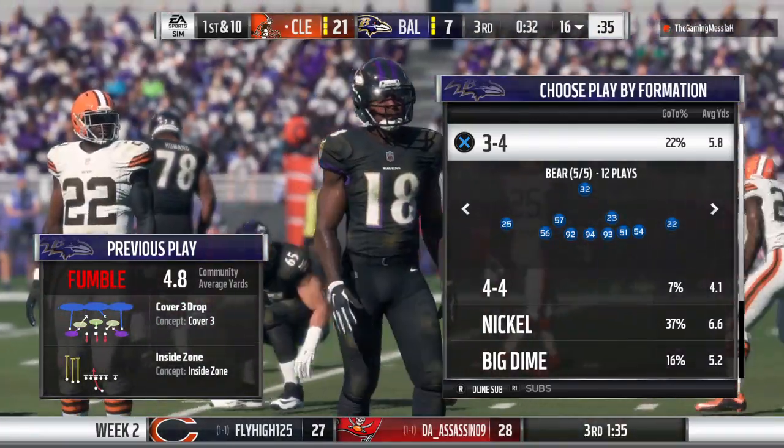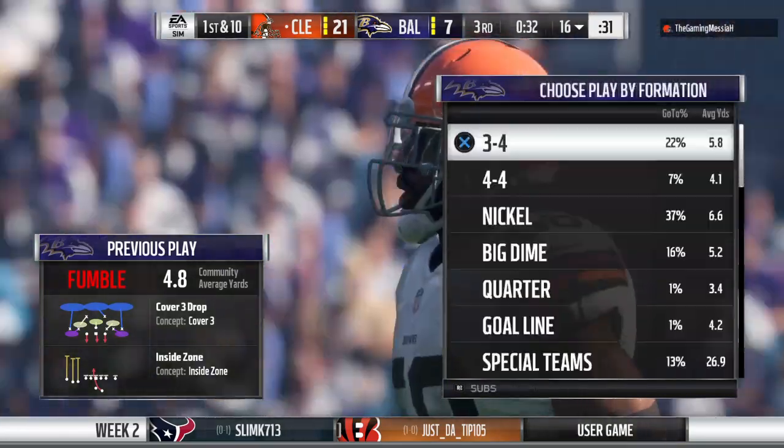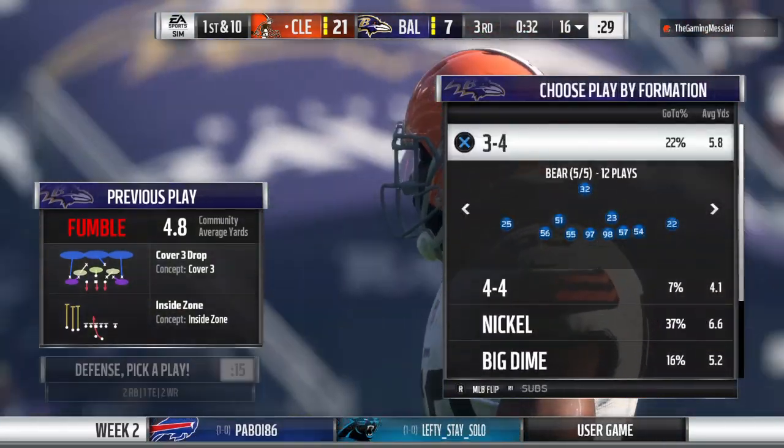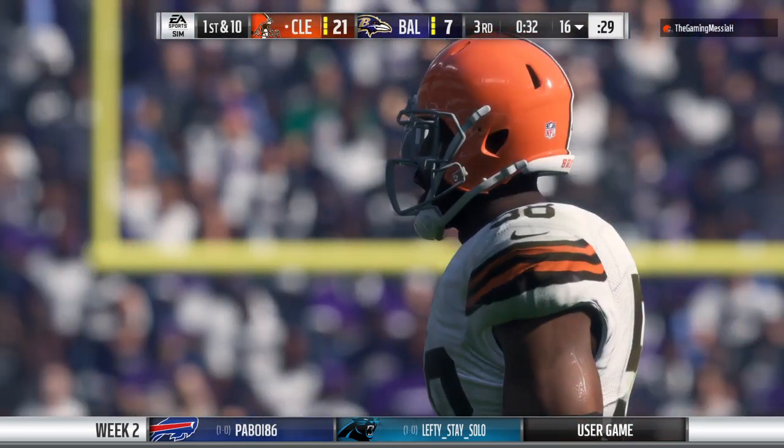Elsewhere at Arrowhead, they're in the third quarter. The Chiefs continue to add on. They're really rolling. Remember to keep an eye on the ticker, of course, at the bottom of your screen for updates on that game and others around the NFL.